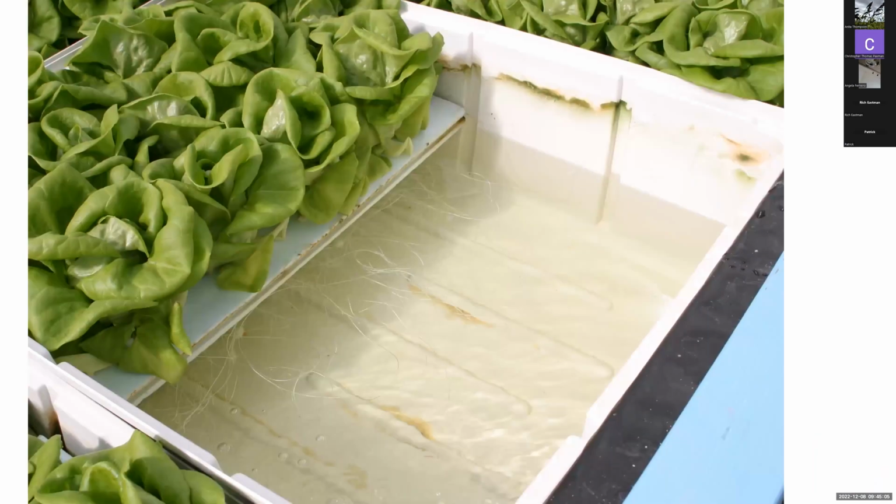This is a very dumbed down example of it, but you can see I have a reservoir here containing nutrient solution. I've got my styrofoam board and then some bib lettuce growing on the top. In this case, this was a passive hydroponic system, Ron Popeil system. Set it and forget it, right? And so that's what happened here.